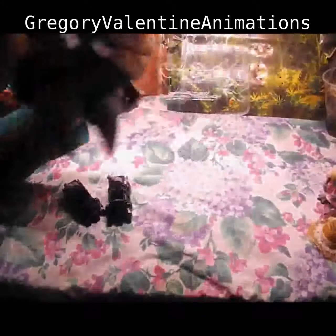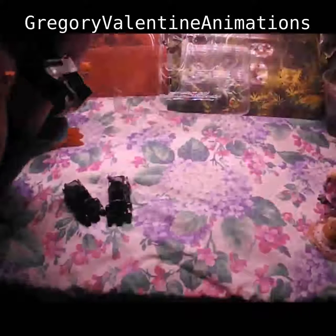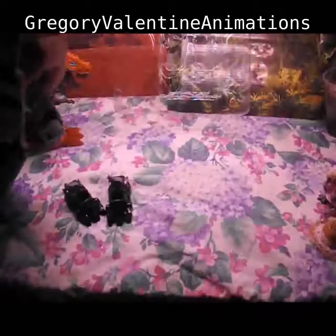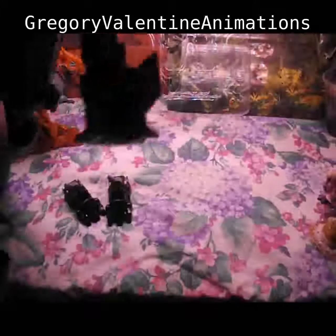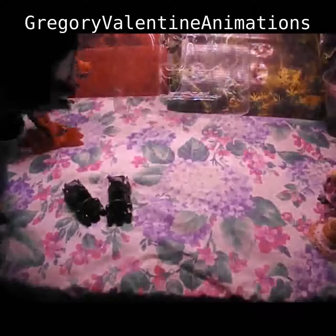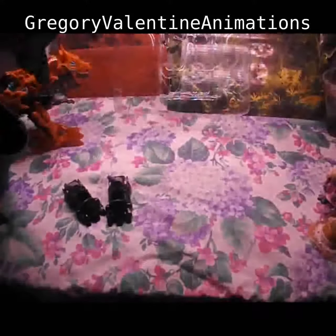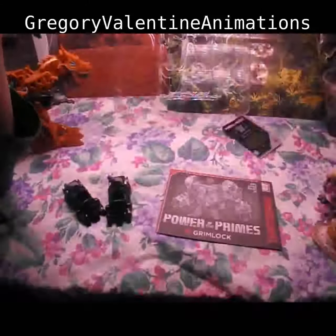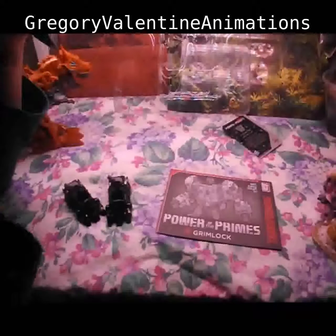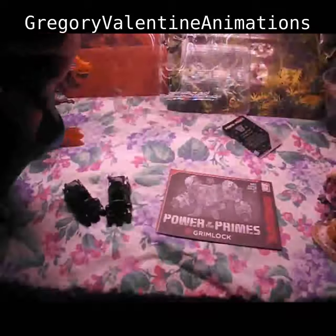Where does Grimlock's feet go, Dad? Oh, they show you how to transform him. Yeah, I'm one of those guys who reads the instructions. Why do you laugh? It is true. Dad, where does Grimlock's feet go? Boom! Instructions. Power of the Prime. Grimlock. Yes, honey? Where does Grimlock's feet go? I don't know yet, mister. We have to look at the instructions. So come up, look here.